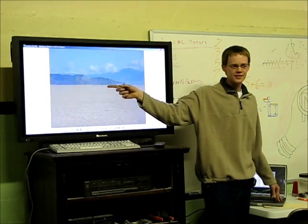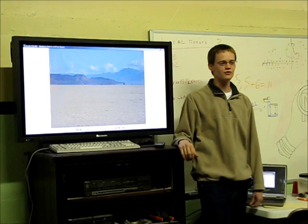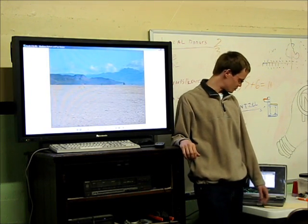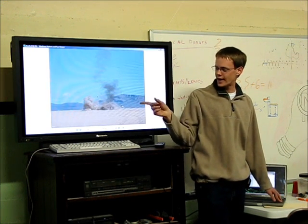This one, you probably can't see this very well from back there, but that's a little blue rocket about 6 feet tall. And it's pointed into the ground, and it sat there for about 3 hours because nobody could get out there to retrieve it. Other times they do that.